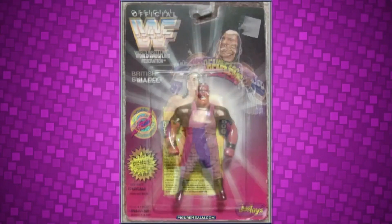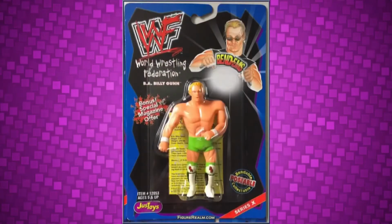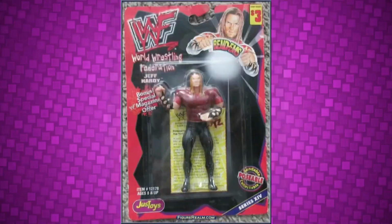For those of you looking to start a Bendems collection, you can find most of them on the secondary market for around 10 to 20 bucks a piece. But the later series do have higher asking prices.